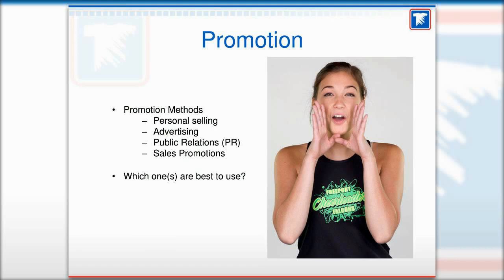So there's basically four categories of promotion that all of your promotional activities will fall in. These categories are personal selling, advertising, PR or public relations, and sales promotions. Looking at your product, your target market, and even your budget will help you determine which of these methods are best for your t-shirt business. These aren't one-size-fits-all. Every business is different, so as you work through these, determine what is best for you. Most likely you're going to be using a combination of these.